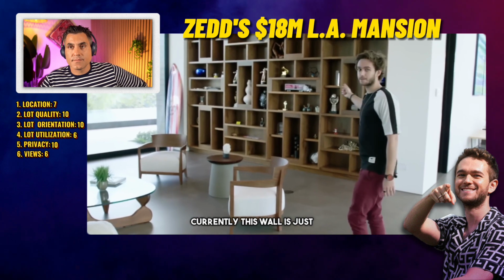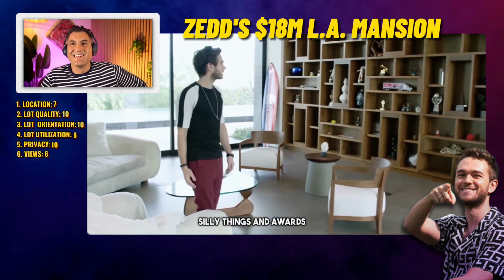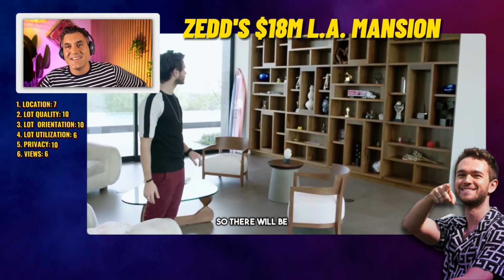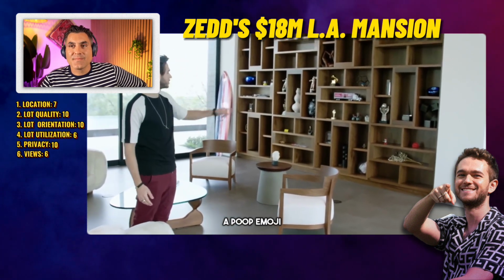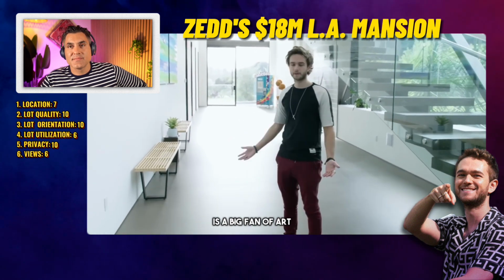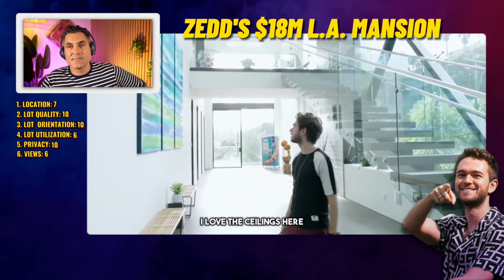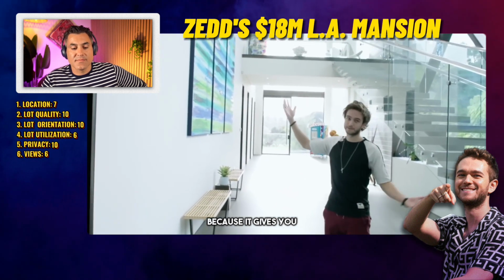Currently, this wall is just a wall full of art, silly things, and awards. They're all kind of mixed in, so there will be a Grammy next to a poop emoji. So this is the gallery, the art gallery. The person who built the house is a big fan of art, and he was playing with the thought of maybe even having some moving art pieces here. I love the ceilings here because it gives you a lot of space for art.